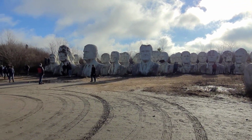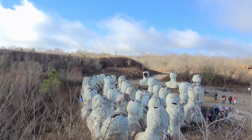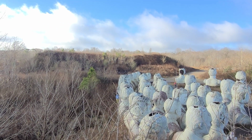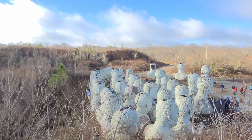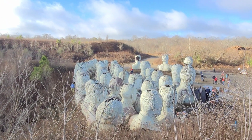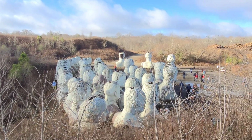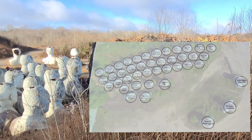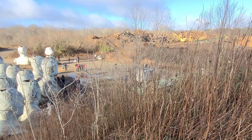Oh, there's another shot. I see somebody way up there. Let's go up there and get that. All right, folks, I made it to the top of this little knoll. And there's the top view of all of them. So if you have that little map, you can see which ones are which. And there's quite a few people in here enjoying this.